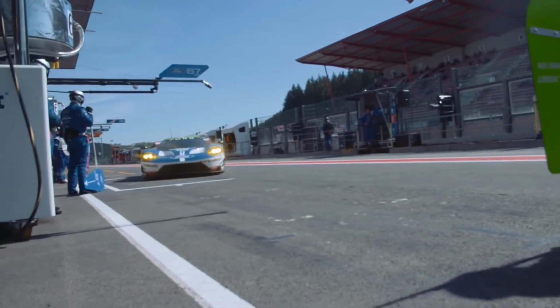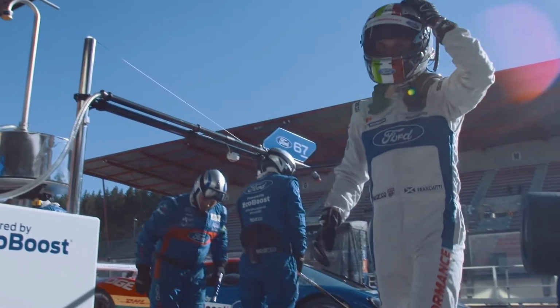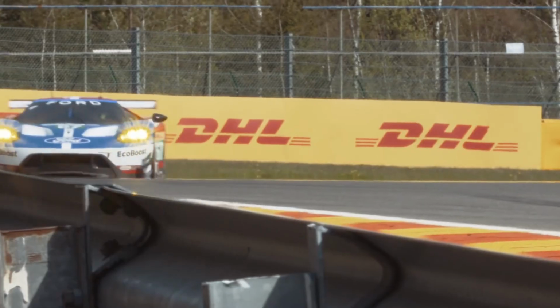If they're driving on average 8 hours out of the 24, the rest of the time ideally would be sleeping. Doesn't always happen, and again it's quite difficult for the drivers to switch off. You're not sleeping, you're always listening to the radio, what the other drivers are saying, and trying to hear if your car's still running. I'm absolutely exhausted at the end. It takes me about 4 or 5 days to recover afterwards.